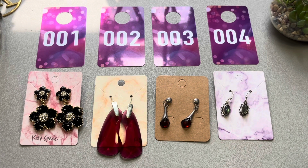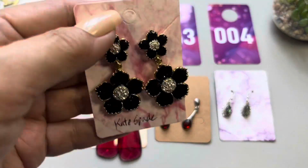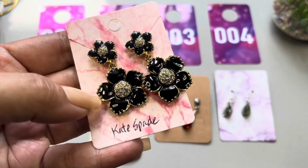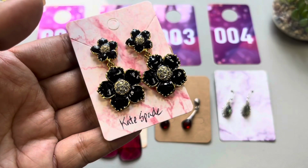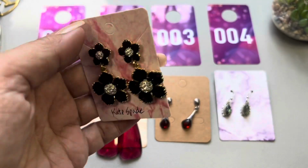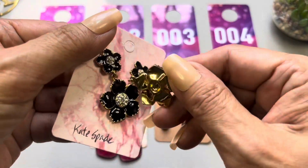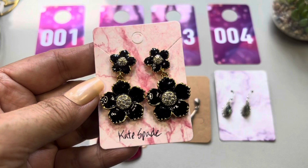And I'm going to start with number 1. This here you may have seen before. It is a Kate Spade. Beautiful black enamel, gold tone setting. Clear rhinestones in the center. Drop earrings. They are pierced. They are marked Kate Spade on the back somewhere. So this is number 1.